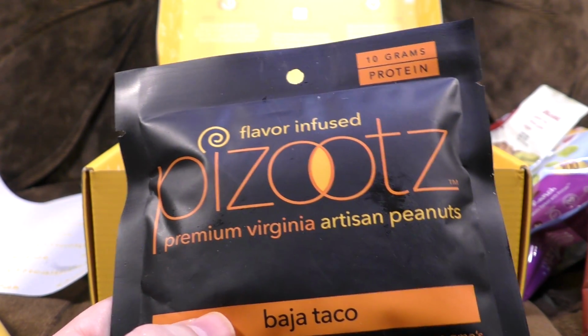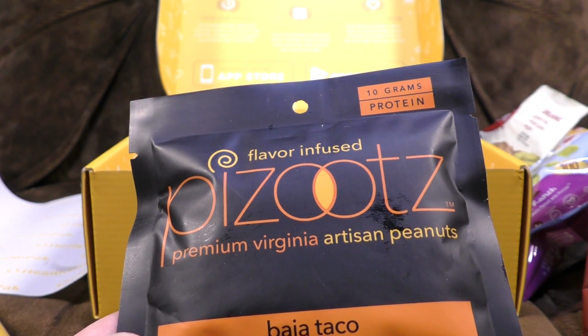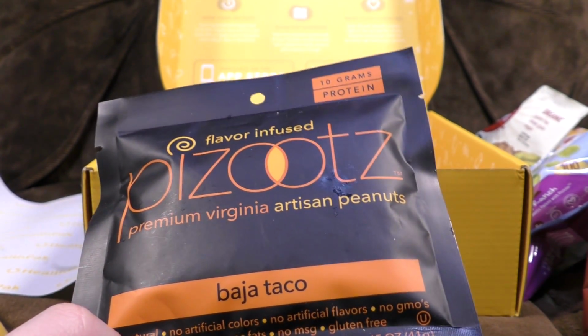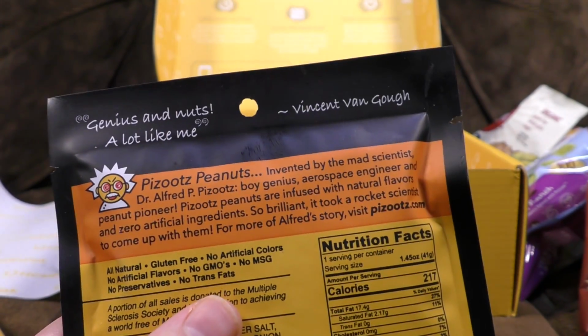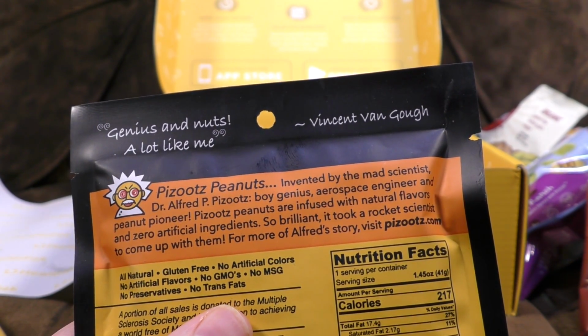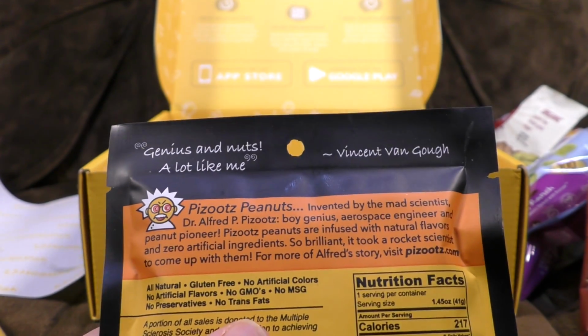Flavour-infused Pizoots. Premium Virginia artisan peanuts. I bet these are the most expensive peanuts in the world. Baja Taco. I don't know what that is, but it's peanuts with flavouring on, guys. Invented by the mad scientist, Dr. Alfred P. Pizoots. I'll bet that's a lie. Boy genius, aerospace engineer and peanut pioneer. I'm going to stop reading this now.